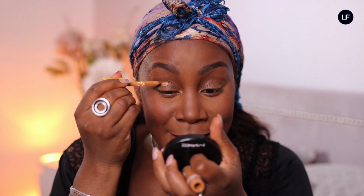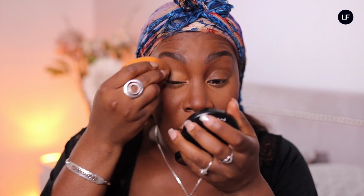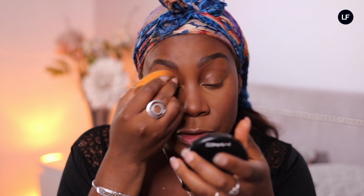Okay, so this is like my usual routine. I tend to do the majority of my base first and then go in with the eyes. So I'm just gonna use a bit of the same Stay Woke concealer from Oma Beauty just to prep the eyes. I do tend to do one eye on camera. Eyeshadow is not really my thing, but I do try. I like to do one eye on camera just to show you guys pretty much what I am going to achieve, and then I will do the rest of my eye makeup off camera.